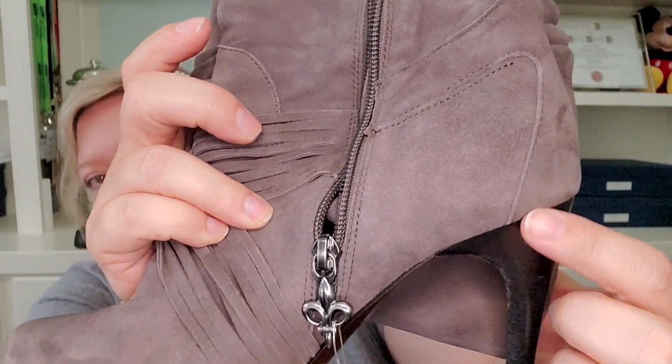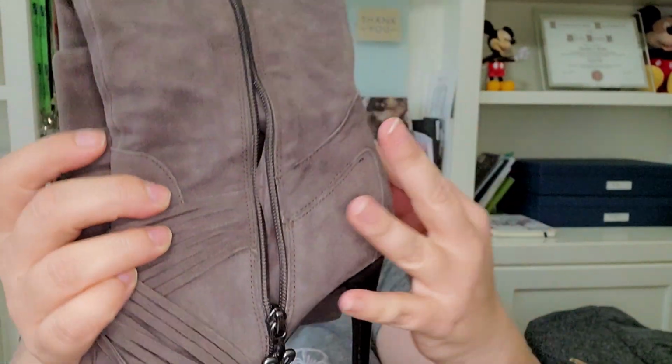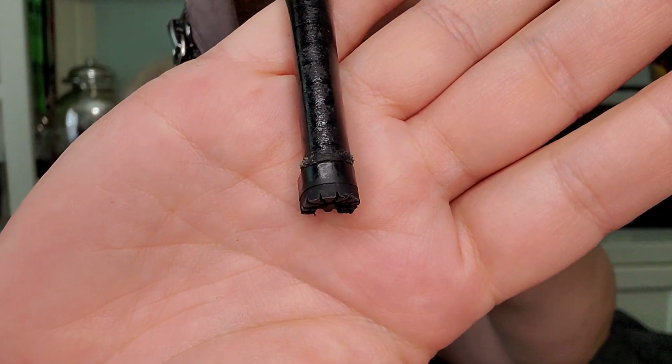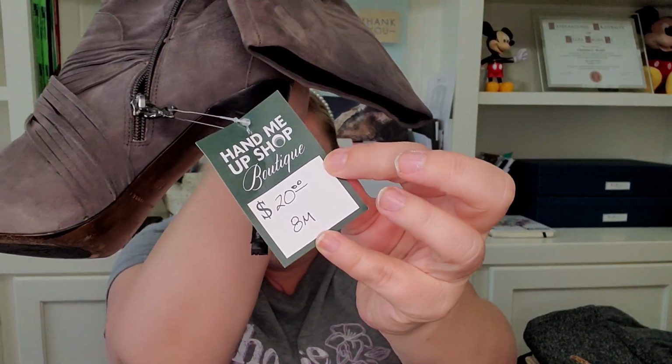The only flaw I can see is that maybe there's a little bit of wear through here, but these are in such good condition. I mean, look at the taps on these. You can see the ridging detail. They look almost unworn. I was super thrilled to pick these up. And let's see, the store was asking 20 bucks, which is a pretty good deal anyway, but for $1, yes, please. Okay.